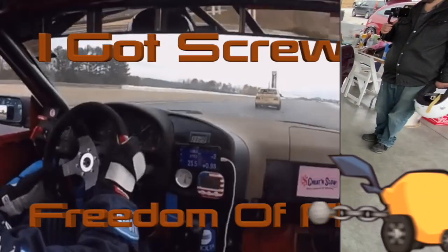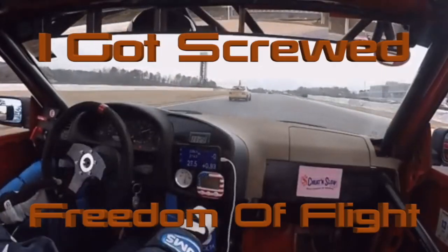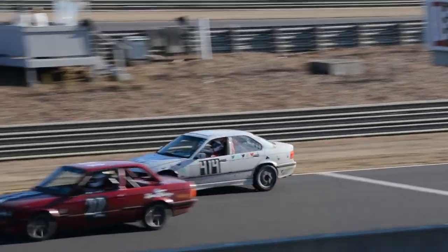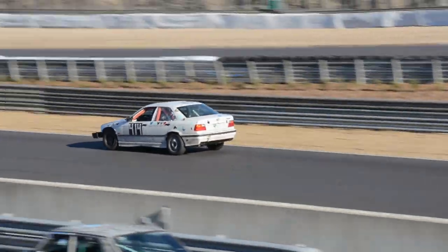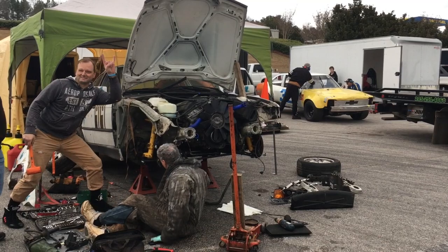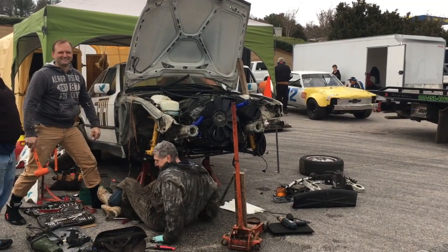I Got Screwed went to Freedom of Flight and their BMW E36. This is only this team's second race. They've got a lot of enthusiasm, and sure enough, they went out and they crashed. And we just chalked that up to, hey, these guys are just getting into Lemons. That sometimes kind of happens. Turns out, that wasn't the whole story. No. The whole story is this.